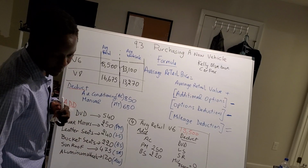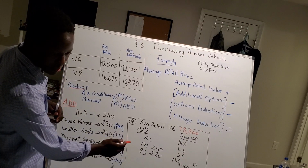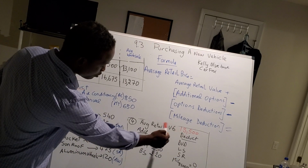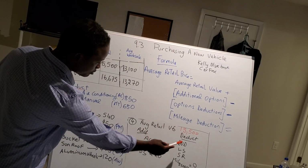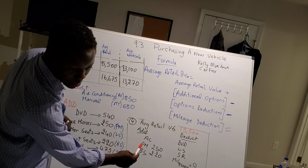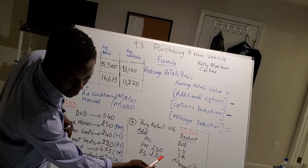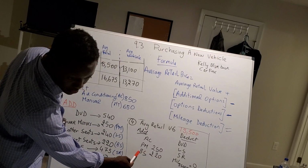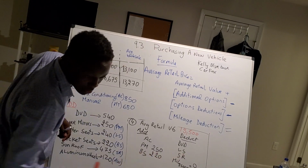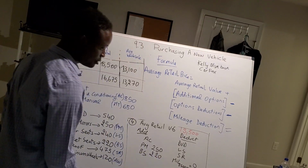All right, the next thing is you got to look at every column and see if it's a yes or no. AC, it says yes. DVD player, it says no. Power mirror is yes. Leather seats is no. And then bucket seats is yes. And then power sunroof is no. And then they give you the mileage. Now the mileage is 35,000.